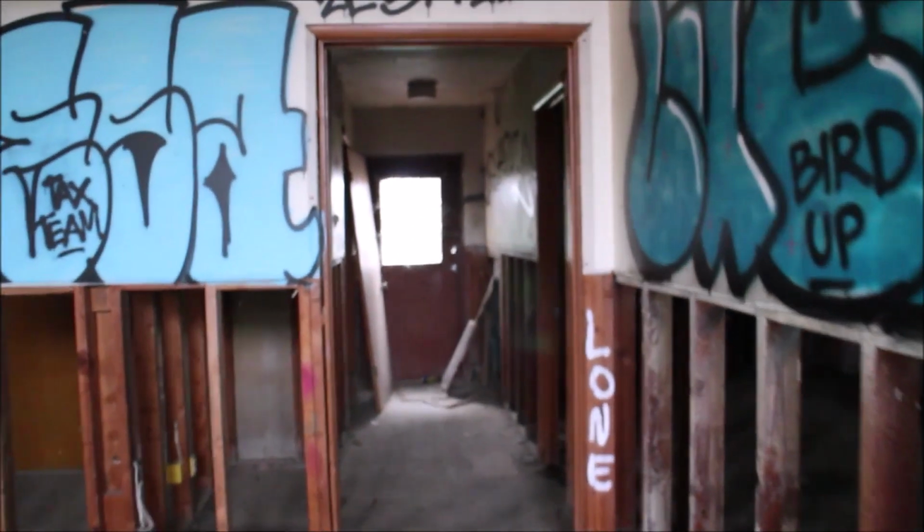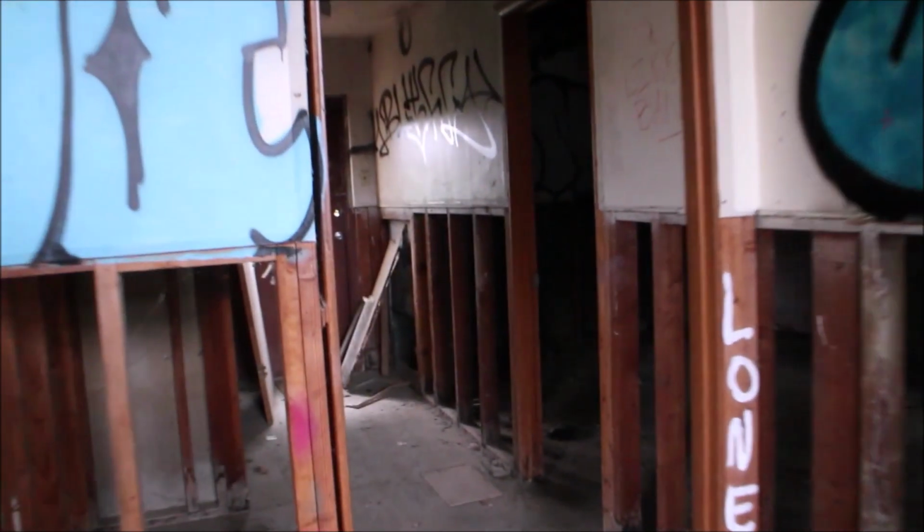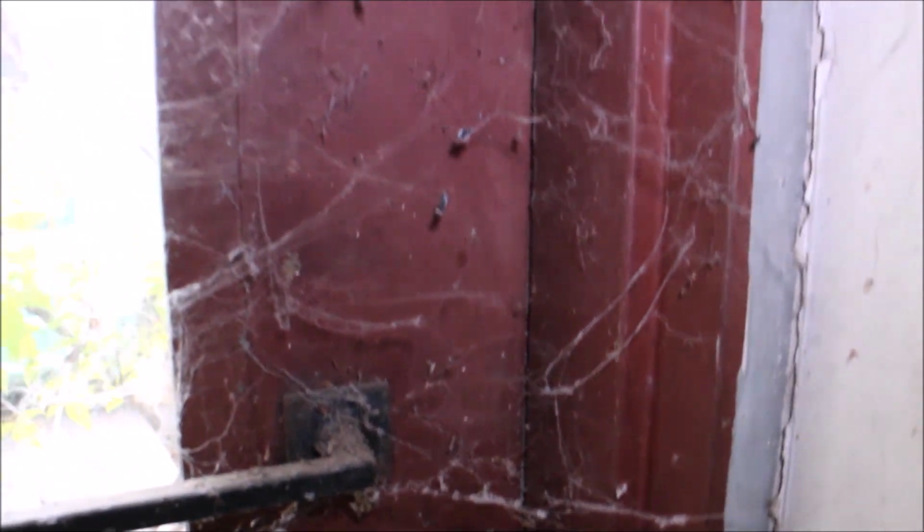Yep, just to recap real quick. Only 2 offices, not a very big building. Was there anything on? No, that's the last room. Let's see. I wonder if this one opens. Oh, you could see it wouldn't even. It's all overgrown. Nope. And look at all those spider webs too. Some daddy long legs.